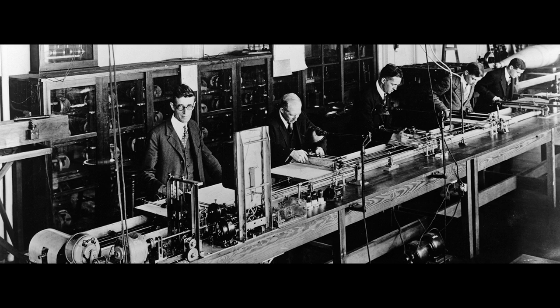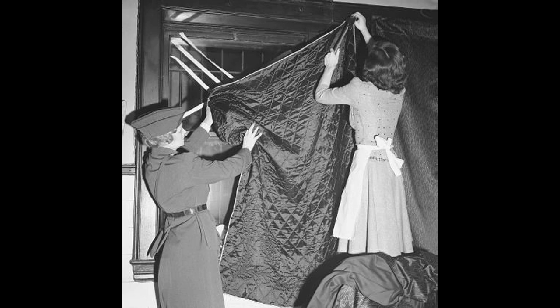This period marked a turning point. The blackout was no longer just a precaution. It was a daily reality. People adapted to living without visible light at night. This adjustment was challenging but necessary. It was a shared effort for survival.